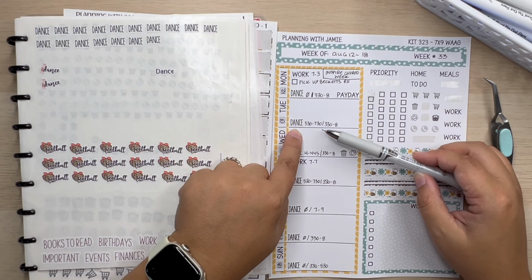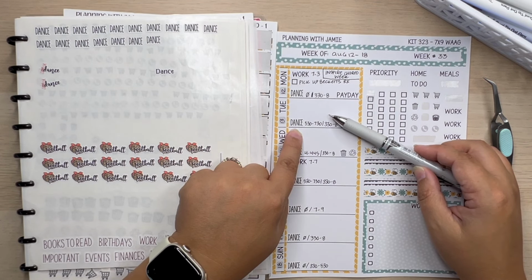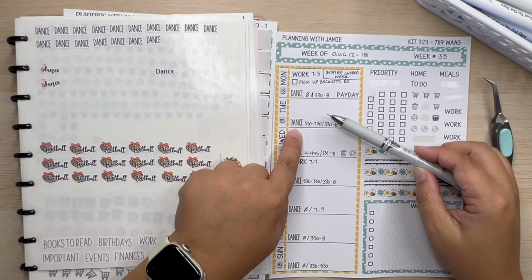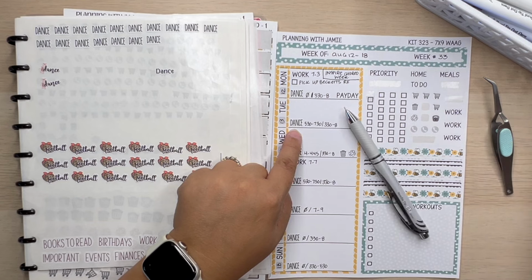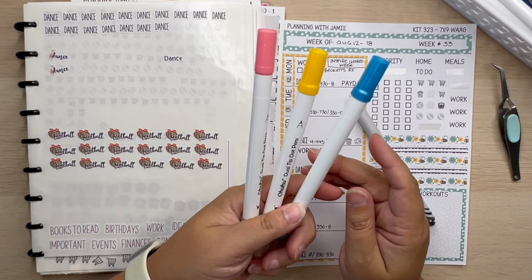So on Tuesday we have dance. We're supposed to have soccer. We'll see what Ortho ends up saying. As of right now, they have benched him. So soccer, and we are going to do high school dance too. Let me get out these pens. All right, here are the three colors that I need.